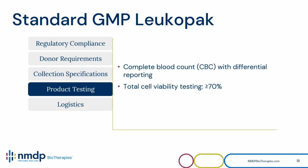As for product testing, our centers perform a complete blood count with differential reporting and total cell viability testing as part of our standard. We've incorporated these tests as they act as great indicators for cell health and quality. Our minimum requirement for viability is greater than or equal to 70%. However, we see an average of 98% viability on fresh products.